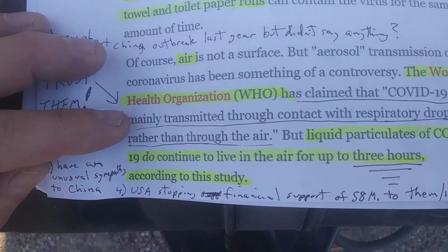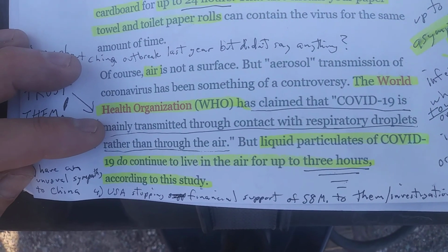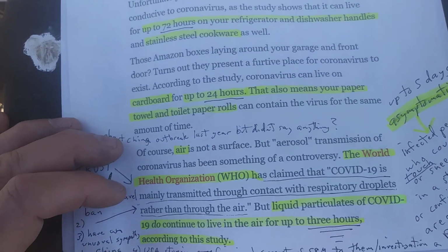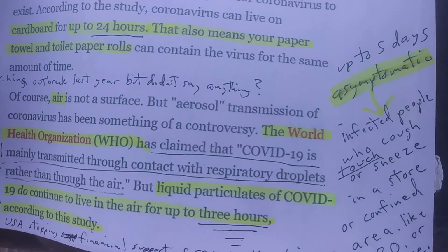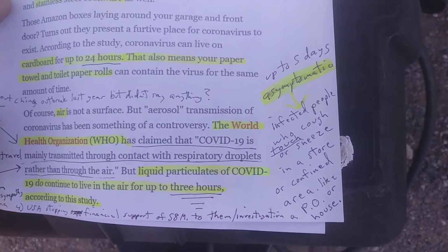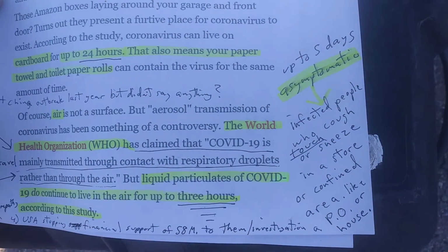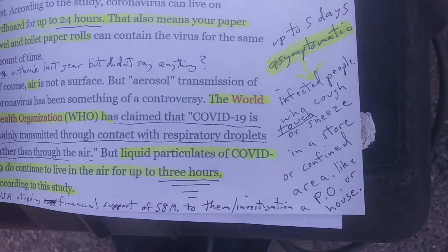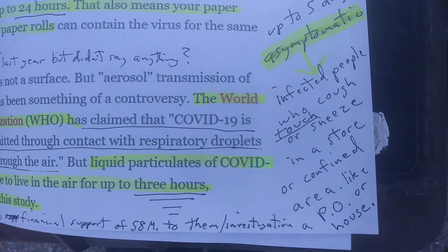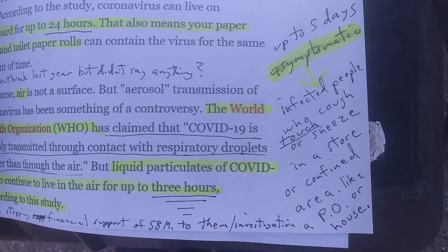It survives in the air. It doesn't have to be a droplet from an infected person landing on you, from them sneezing or whatever. And people are asymptomatic for up to 5 days typically when they get the COVID. So you might not notice that they're sick. They're not showing a fever yet. They're not coughing, that dry cough, which is basically your lungs. The virus gets into your lungs. It basically suffocates you. And that's why you start having these dry coughs.